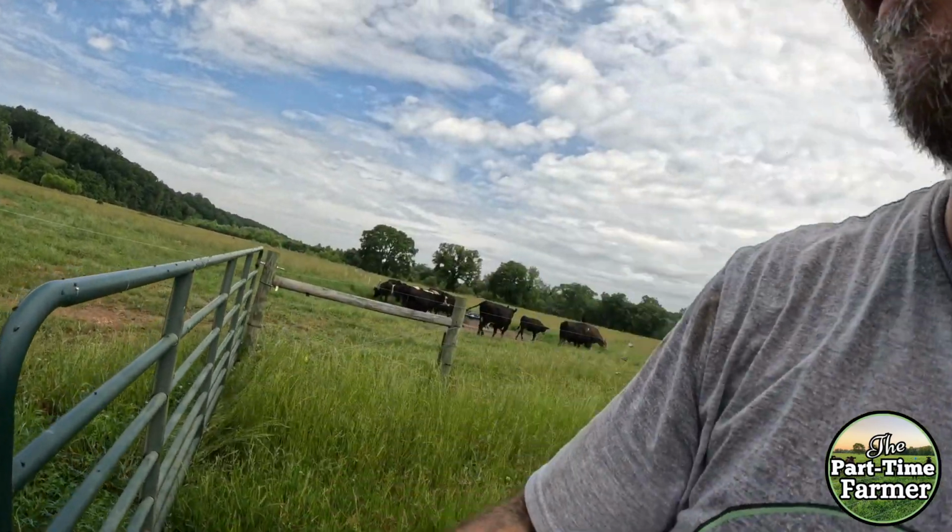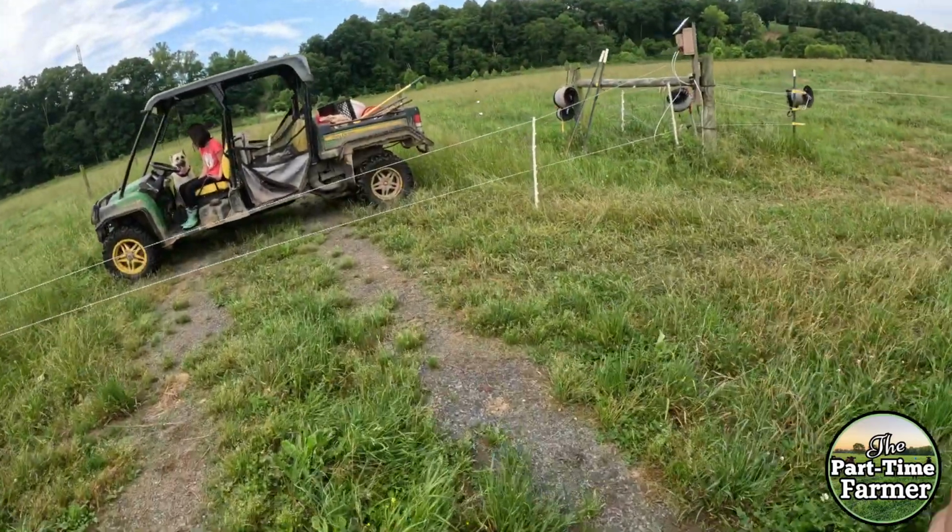Alrighty, and that's it. They are in their new house. We shut the gate and they are happy as can be. All right, so the chickens are in their house. That was a good move. Everything went well with that. We got the cattle moved over to their pasture.